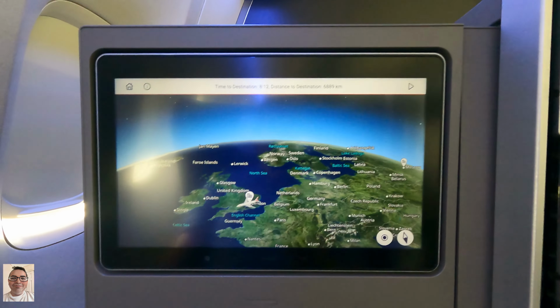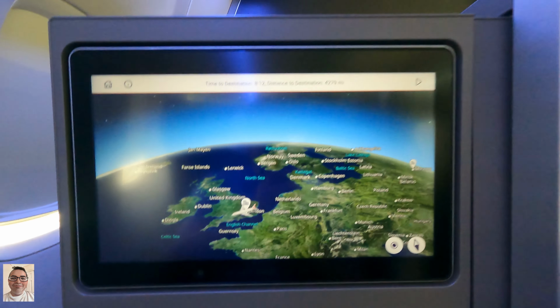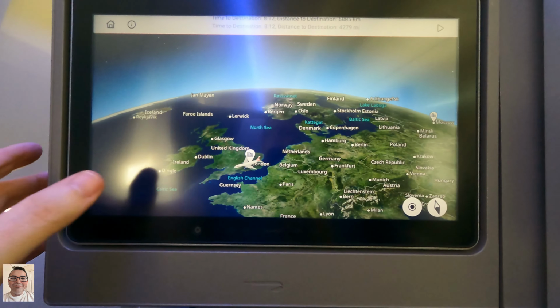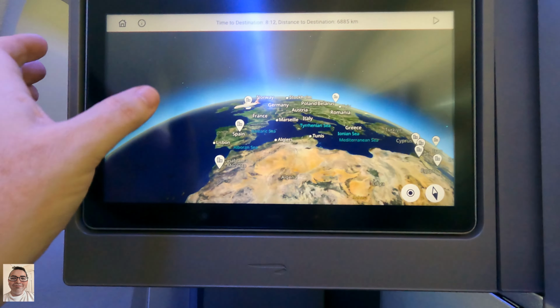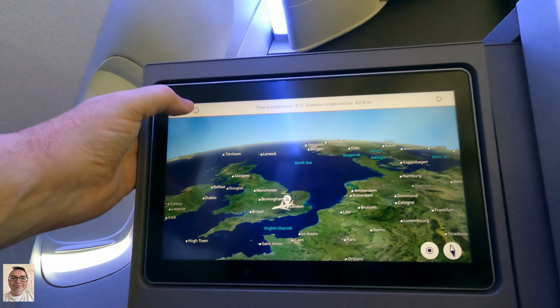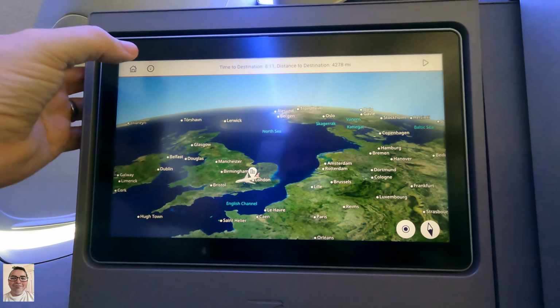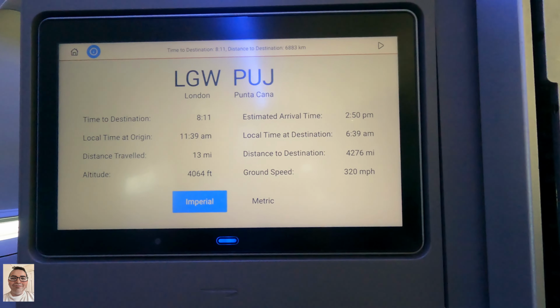Now I'm going to take a look at the moving map on board, which I definitely think has been upgraded since the last time I was on one of these 777s, because this version is much better, much more responsive. So as you can see there, you can spin the map to your heart's content, you can zoom in, zoom out, it's all pinchable. Gives you a bit of information there about time to destination, etc. But the other thing that you can do is pop up with the actual full list of all the information that you could possibly want in both Imperial and in Metric.